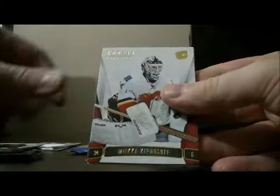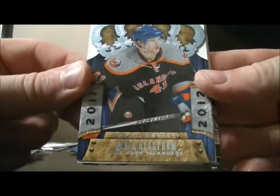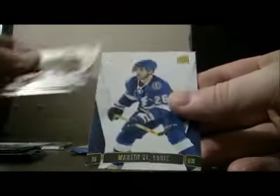Pack number four. Base. We have a Crown Royal rookie hit for the Islanders of David Ahlstrom. Decoy. Base.